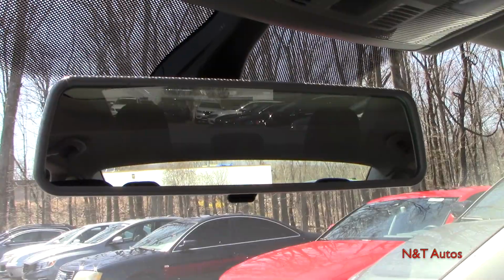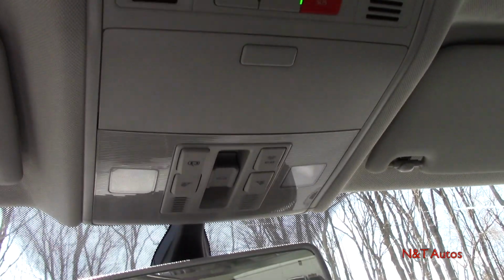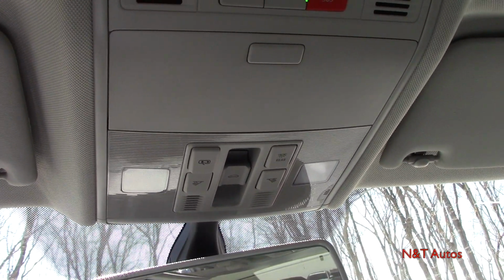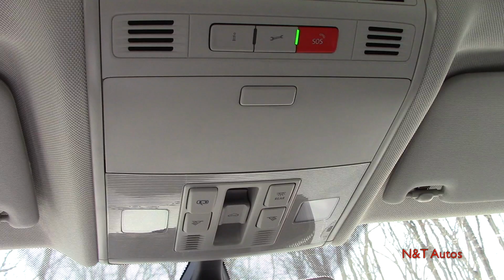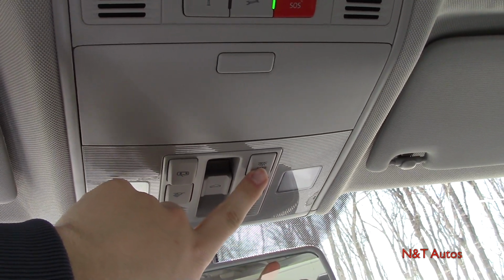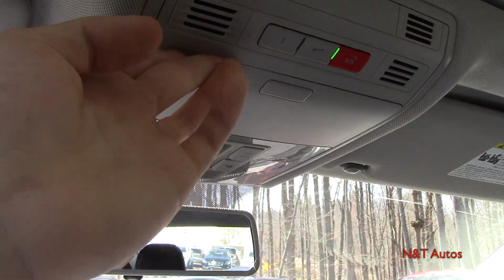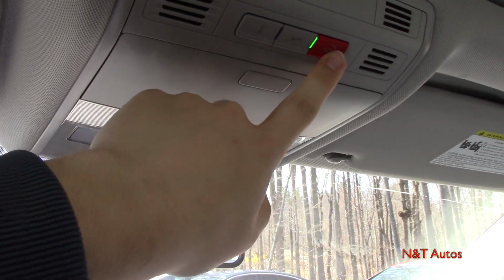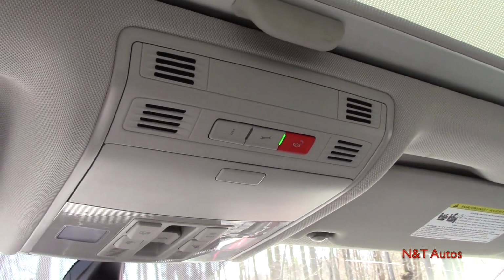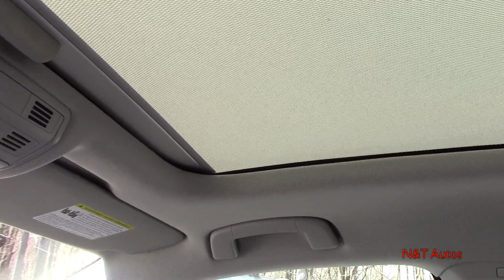Taking a look up here, you have the manually dimming day and night mode mirror. Of course, the automatic dimming with the garage door HomeLink mirror is an option. Taking a look up here, we have some lighting controls, sunroof controls, as well as just turning on your rear lights. Pretty large storage glass container. We have some information and emergency and service controls up there. We also have this very nice large sunroof, so it's a little bit larger than your normal sunroof would be. And you have a shade that doesn't block 100% of light, but does a pretty good job.